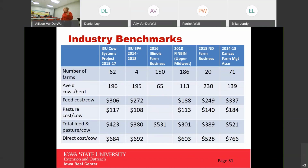So this first column here is the data I just showed you from our Cow Systems project. The second column is our SPA records, our beef cow records, very small herds, very few operations. So use that data, take that into consideration. But if we look down at that total direct cost per cow, it would say we're pretty much in line. The Cow Systems data is very comparable to our ISU beef cow records data. If we look at that middle column, that's Illinois Farm Business Association, and all of these systems report data in different manners and different terminology, and it's a bit of a challenge. So on the Illinois one, it was really hard to do a comparison other than looking at feed costs. So their feed and pasture costs ended up being $500 compared to ours that are kind of just in that $400, $450 range. Is that because their cost is truly that much higher? Maybe, might be in the way they calculate it, but it kind of gives you a ballpark. Well, we're not maybe too far out of the realm.